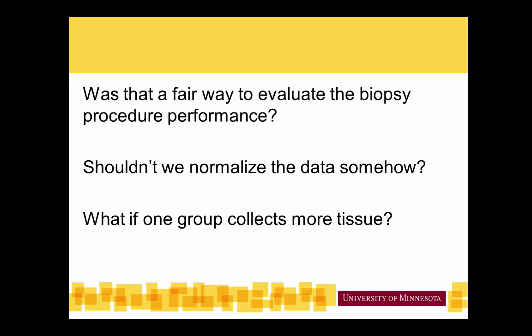So was that a fair way to evaluate the performance of the people doing these biopsies? And shouldn't we normalize the data somehow? Because often when you do science, you don't just want to look at sheer numbers, you want to normalize the data in some fashion. And what do you do if one group collects more tissue than the other?